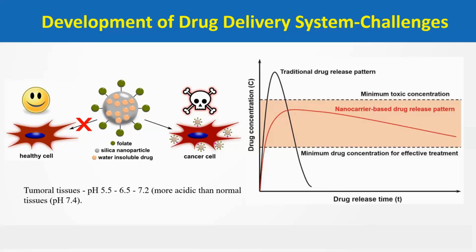Another thing we can consider is the pH difference. For example, in the tumor region, the pH is around 6.6 to 7.2, or even 5.5. This is the pH which we can utilize in designing our nanoparticles. In normal body condition, the pH is 7.4. So in the tumor region, you can see that it is lower.